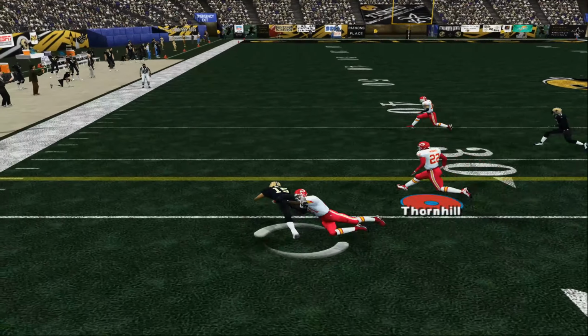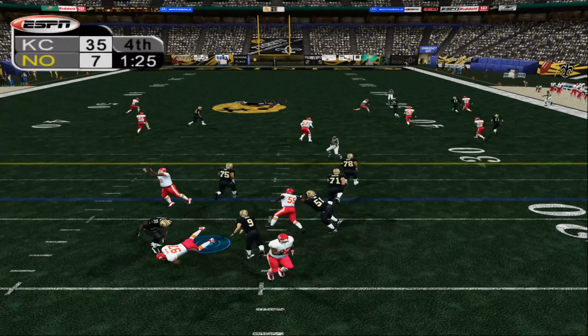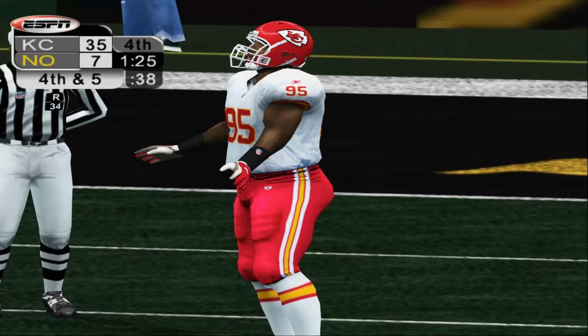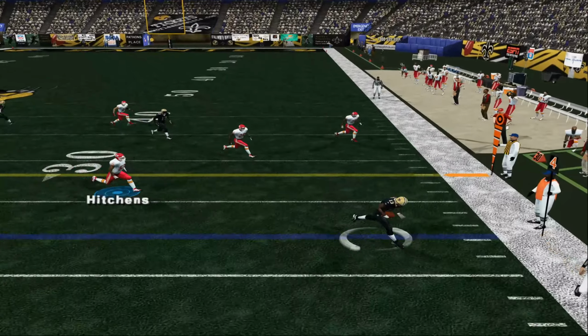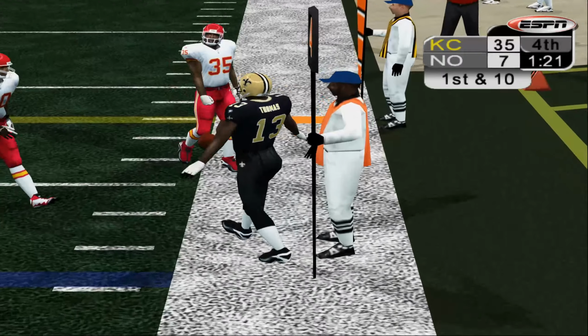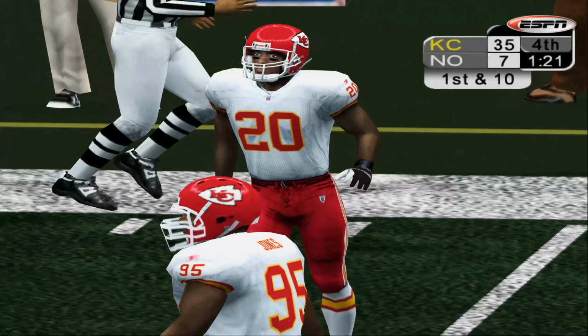Catches the bullet out left and... has to do their best to get those who are sidelined back in as soon as possible. But injuries are going to happen. Thomas catches it in the flat, and he's short of the markers. They will forfeit the ball on downs.